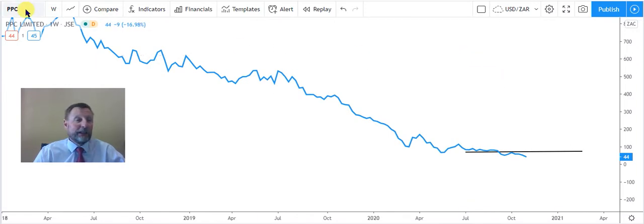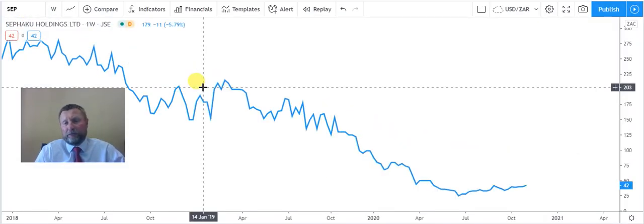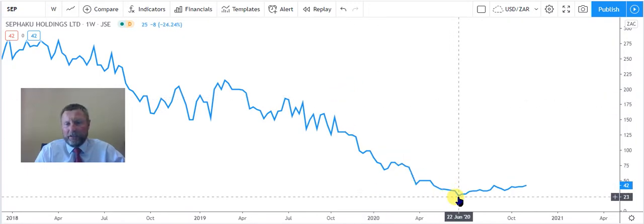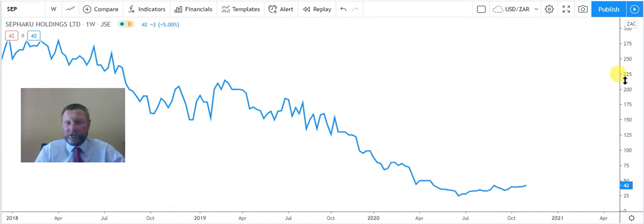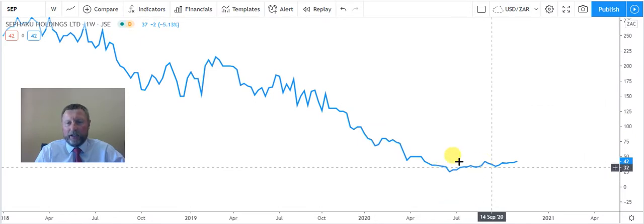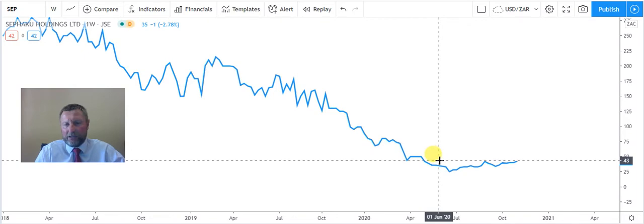Let's have a look at its counterpart, Sephaku, also in the same sort of field. Now, this is a different story. If I look at Sephaku, there you are. It went all the way down to 23 cents. Now it's 42 cents. But the difference is, look at this chart. This chart tells you a low, a higher low, and it's on the brink of breaking above this line.